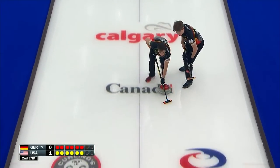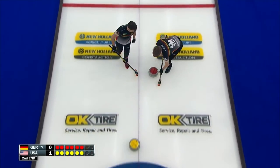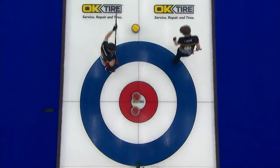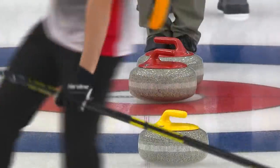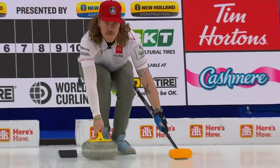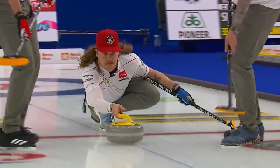Line looks pretty good early. Dominic, nice hack weight, needs to curl a little bit to get the roll. Nice shot. Very nice. You see John motioning for the run back. Not a lot of other options. Those red rocks are perfect. It's nice to see a really well managed stone by Germany getting that late finish to make the roll.